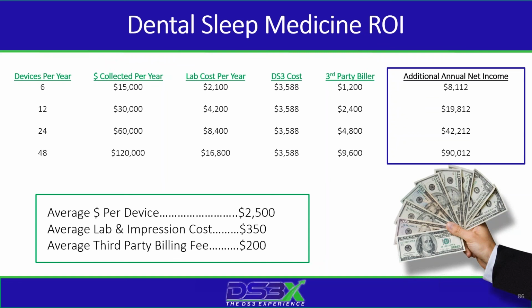Now, I would certainly hope that none of us are here solely based on finances. Most of us, or all of us, should be here to focus on patient care, on saving lives, on improving quality of life. But let's be realistic here. A dental practice has to make money. We've got team members that need to be taken care of, we've got to contribute to our communities, and this can be extremely profitable.